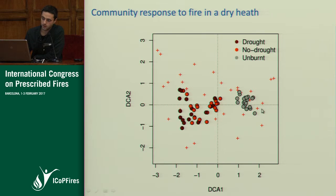So, for example, species that are close together are ecologically similar, which means that when one is abundant in a plot, the other one tends to be abundant as well. And similarly for plots that are close together in an ordination diagram, that means that they have a similar community composition. So here these plots are unburned plots, and this means that all have a similar community composition, which is mainly formed of these species that are close by in the ordination diagram.